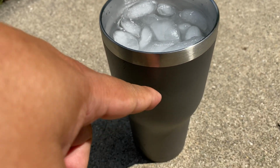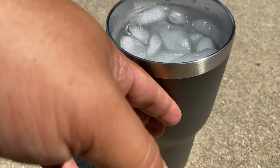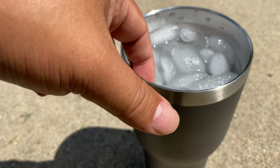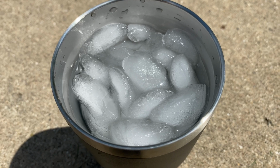So having the color on the outside, a dark color like this, is going to absorb that heat. But given the fact that we have this paint on the outside, which is very hot, the inside obviously stays very cool. Whatever they're using here, the vacuum formed stainless steel or whatever, is obviously working really, really well.